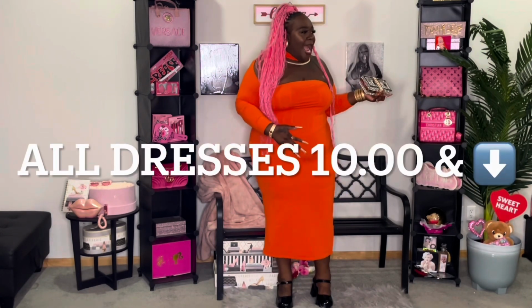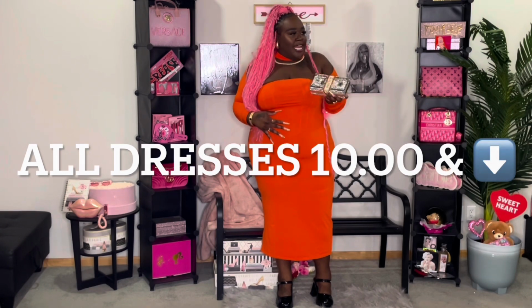I look good. This orange number from Shein is absolutely gorgeous. From head to toe, every piece of it I'm in love with. This fabric, oh, and I know that I got this dress on some kind of sale. I feel like I got this on a flash sale too, and that's what made me make this order. All of the dresses came from a flash sale order.